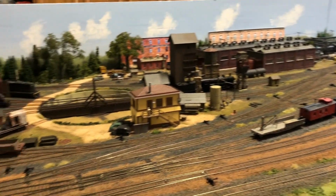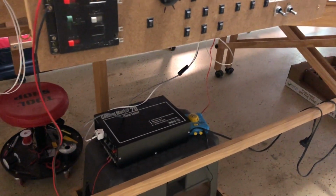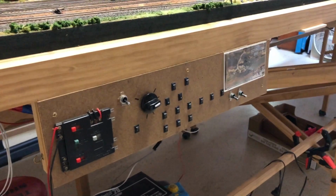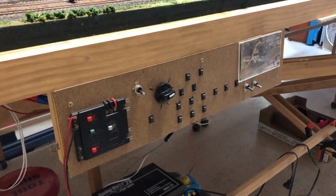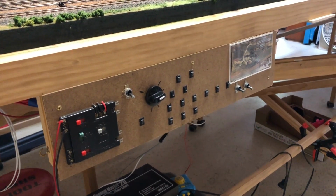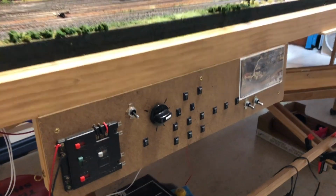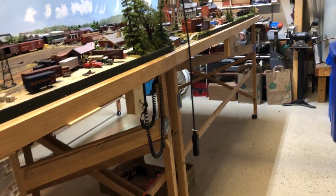This layout is a DC layout. I've got a Control Master 20 down there that powers it, and just real basic electronics, a real basic blocking system. It's a one-man operation. I don't need it to be super complicated or super extensive. I isolate the one 4x8, and I've got another sub panel down there that works for the second 4x8.